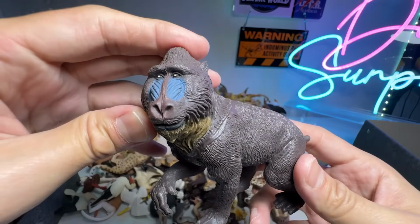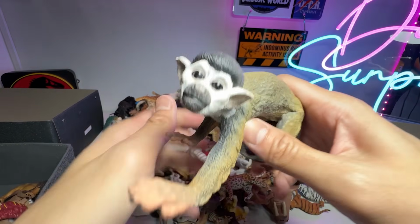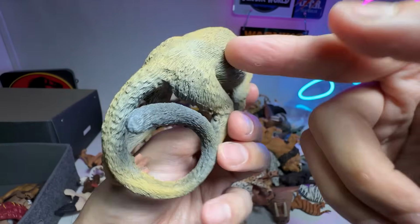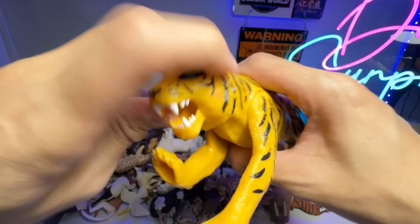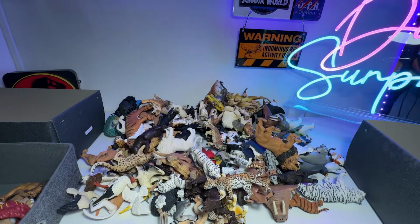And here we have a mandrill. I like that. Oh, what is this? I think it's a squirrel monkey, long legs and long tail. I like that. This one is a really cool figure. It comes with a button on top. You guys will like that.